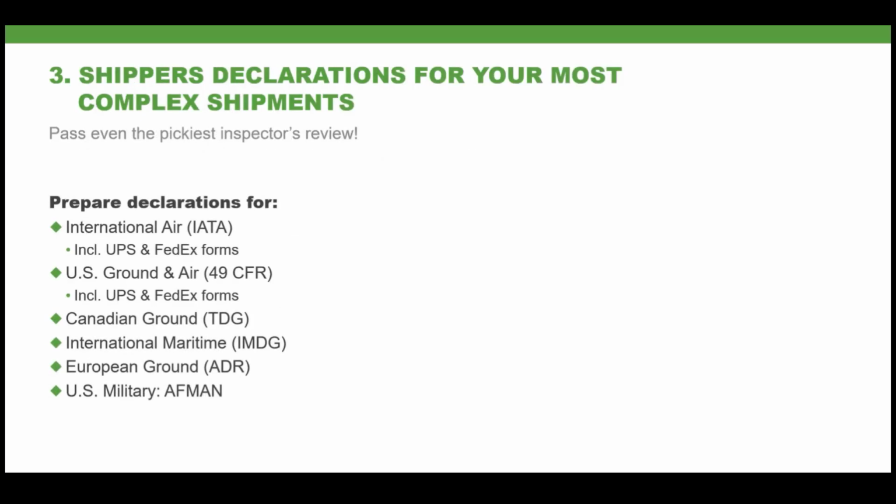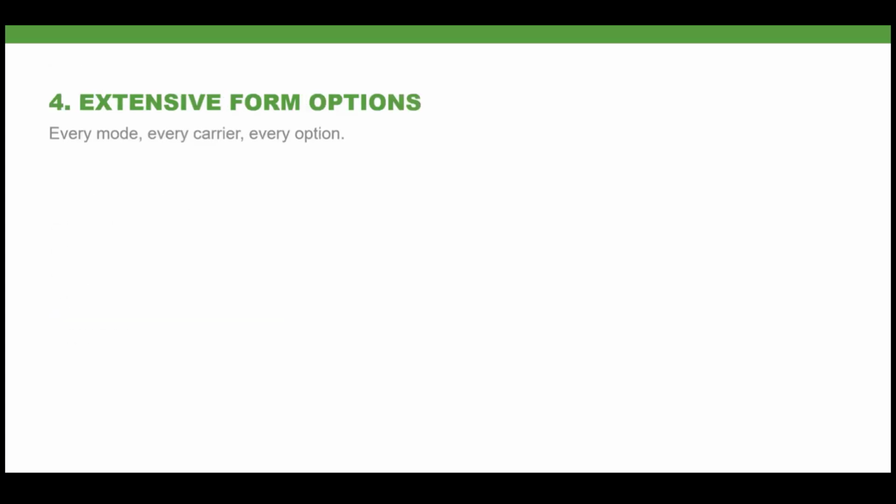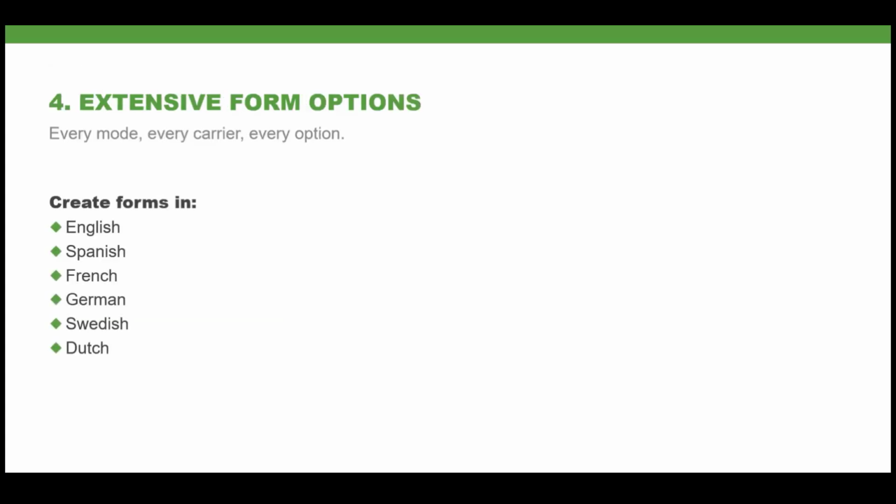Shipments that contain large quantities and multiple shipments can get messy. The TransStream Dangerous Goods Handling app creates compliant shippers' declarations with all of the appropriate groupings and page breaks. The TransStream Dangerous Goods Handling app contains the most extensive library of shipping forms in the industry. Carrier-specific, multi-modal, hazardous and non-hazardous, bill of lading, and more.